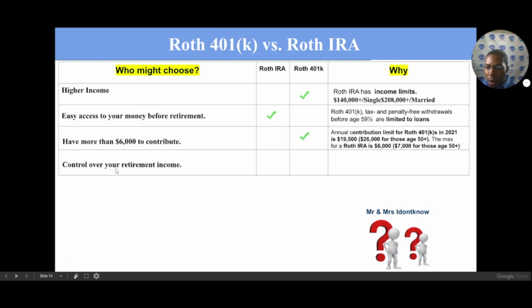Now, if you want more control over your retirement income, then a Roth IRA might be more suitable for you. Why? Because there are no required minimum distributions when it comes to a Roth IRA. Distributions must start at age 72 when you're in a Roth 401k. So if you just wanted that flexibility of saying, okay, I want to make sure I have more control over my dollars, then a Roth IRA would be more in line than a Roth 401k. Not saying one is better than the other. It's just that you have to look at your situation personally and decide what may work out better for you.